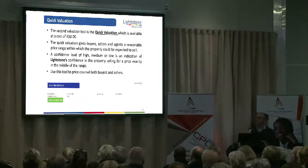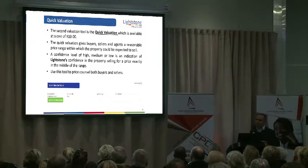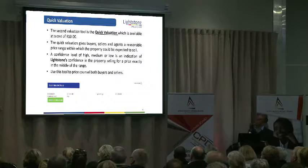If the confidence level is high, it means that our scores to the banks are quite confident that the property will sell directly in the middle of those two values. And the higher your scores, the more chance that it will sell for the highest of those values. So what I'm saying here is, if it's high, generally, if they come in with an offer somewhere in between, the banks would generally be happy to grant the value on the desktop.